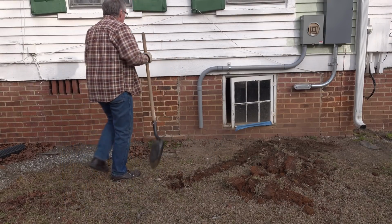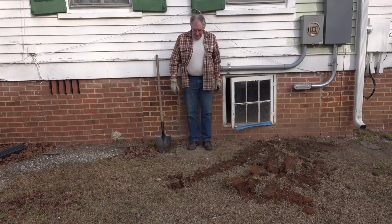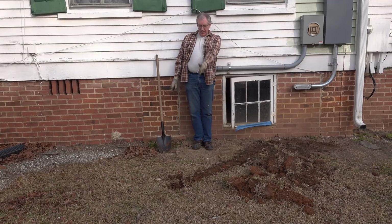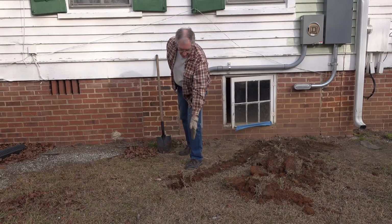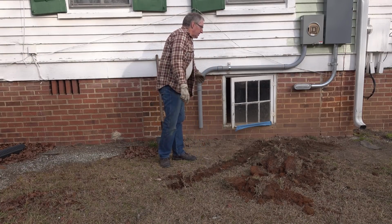Okay, that's probably enough right there. I think we can see the trend. And if I stand here and sight to the pole, it crosses roughly right here. So all they have to do is trench down underneath it, bring it up here, and make the connection.